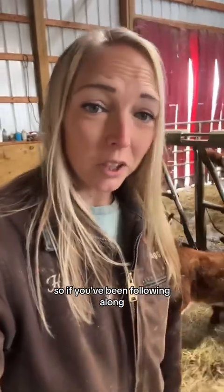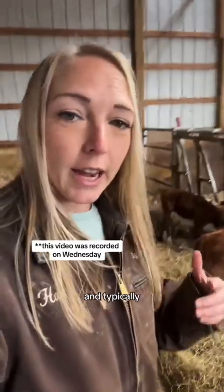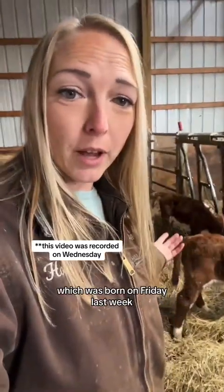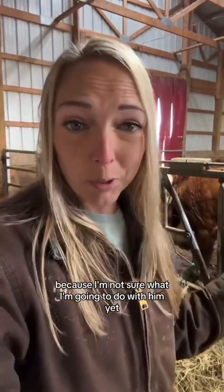So if you've been following along, you know that I have a 5-day-old calf and a 2-day-old calf, and typically I will only tattoo my calves if I know that I'm going to register them. So the heifer, which was born on Friday last week, is definitely getting a tattoo today, and I'm pretty sure I'm going to tattoo this bull because I'm not sure what I'm going to do with him yet.